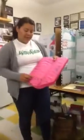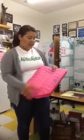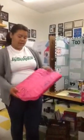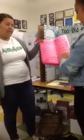We discovered that our taste buds for salty and sweet were mostly on the tip of it, and then the sour was on the side, and then the bitter was in the back. And then the middle part, they really don't taste that much stuff. Okay. Awesome. And the little dots you see are the taste buds on our tongue.